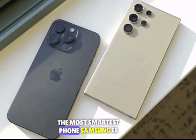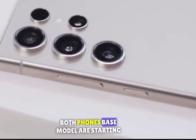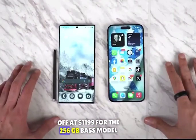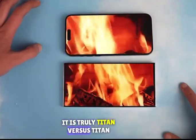The smartest phone, Samsung, is finally here. Both phones' base models start at $1199 for the 256 GB base model. Looking at the design, it is truly Titan versus Titan.